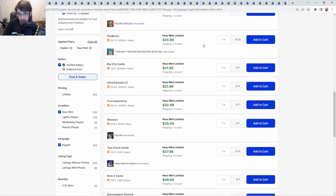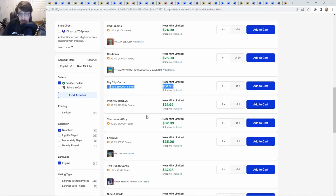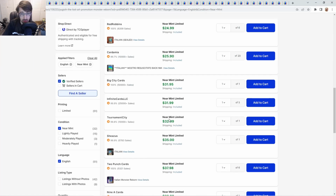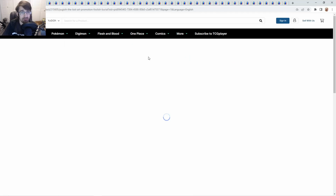And every time I do a Lost Art market watch, or someone makes me go over this card, oh, it does go up to 40 very quickly here. I would get these near mints for 32. I don't think this card should be below 40, 45. Especially because, again, people actually also want to play it as well. If you actually get sealed copies, keep them sealed. $32 for your Lost Art Monster Reborns. Very good price to get these at.